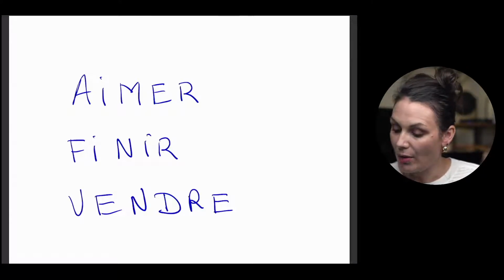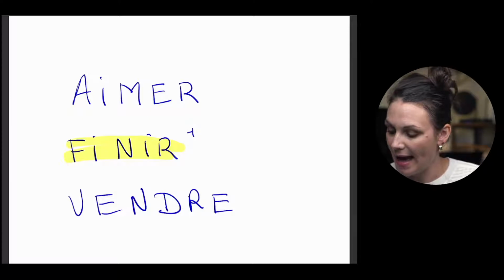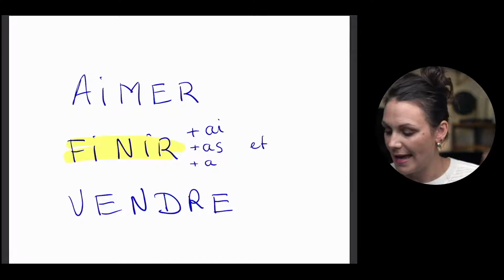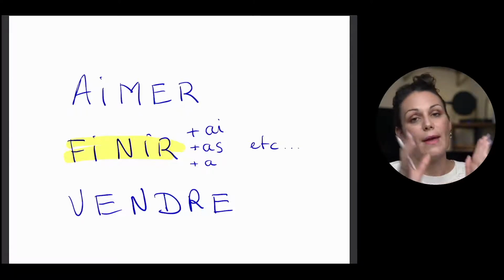Now the verb finir. This is my whole infinitive that I will use, and I will come and add my ending. Je finirai, tu finiras, il finira, etc. Okay? So it's very simple. You take the infinitive of your verb and you stick on each ending.